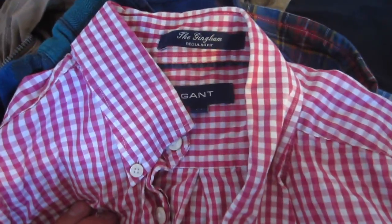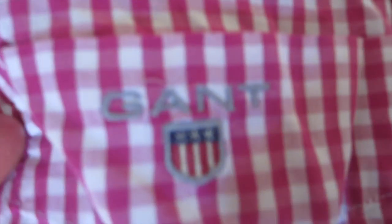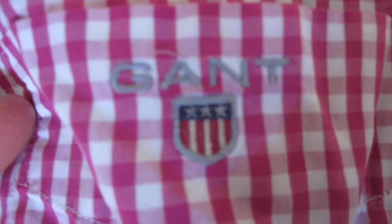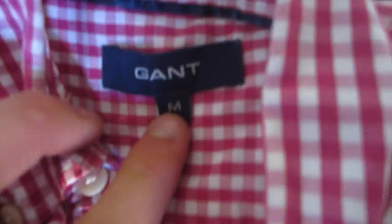There's another one here quite similar, but I'll be selling this one for $35. Reason being is because if you find Gant with that sort of logo there, I know my camera's not focusing properly, but it's kind of got like a USA flag type thing going on. That's money, so they're about $35 to $40 if they have that.